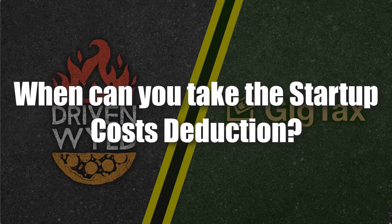When can you take the startup costs and deductions? You can take the startup costs and deductions in the year that your business begins. The deduction is available for expenses incurred during the process of creating or investigating a new business, such as market research and advertising costs. The maximum amount of startup costs that can be deducted in the first year is $5,000, with any remaining balance being amortized over the period of 15 years.